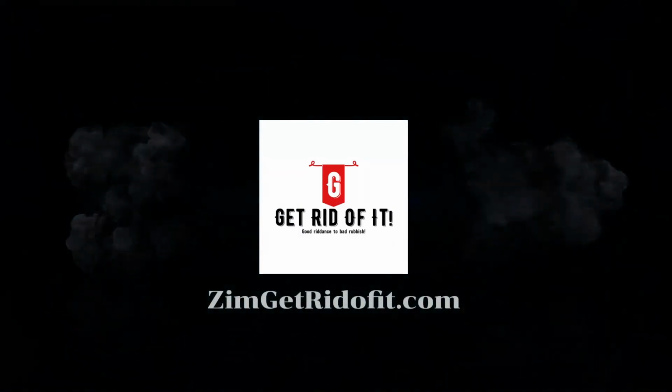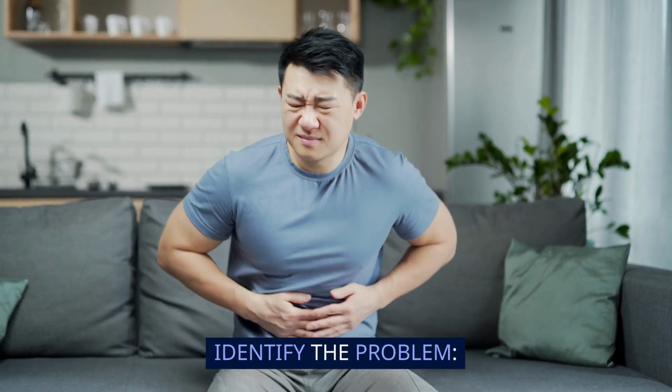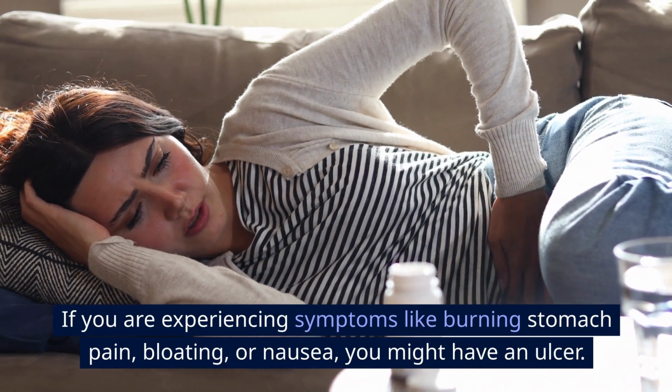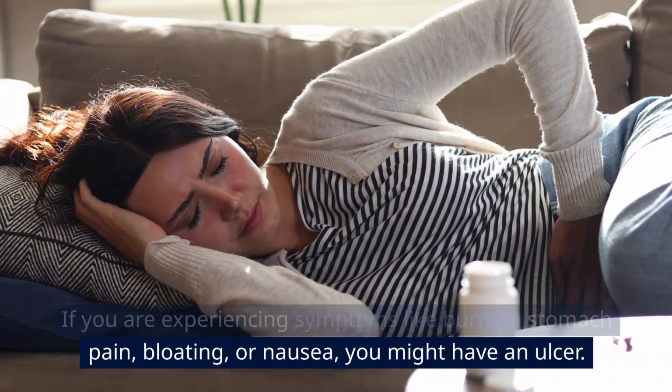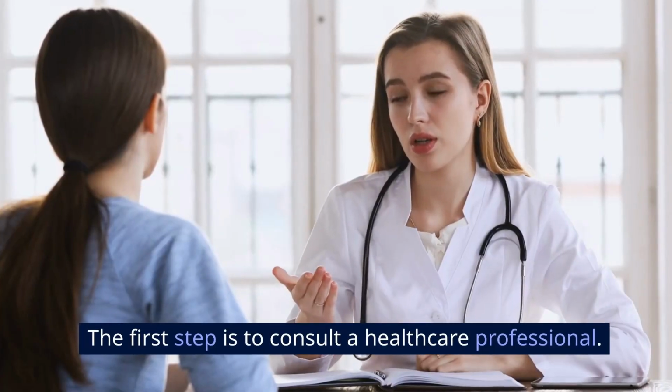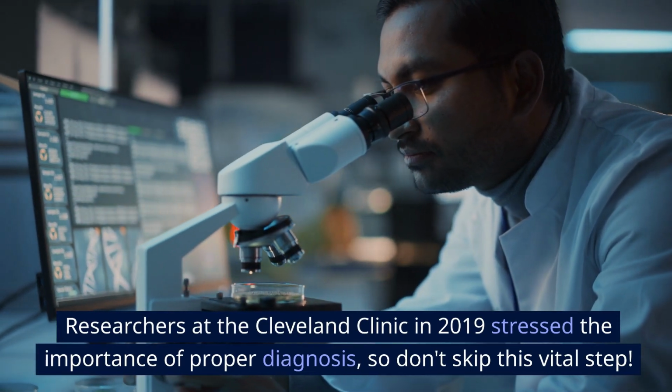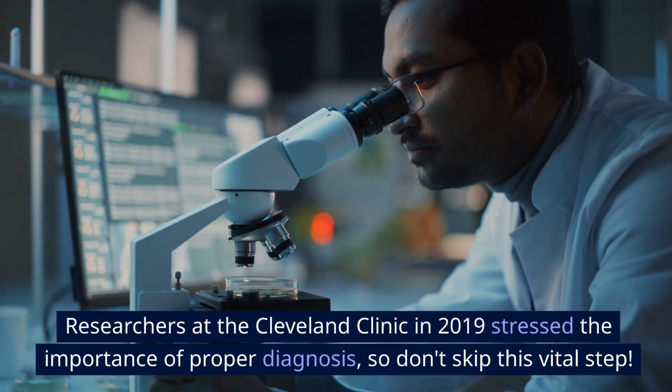Identify the problem. If you are experiencing symptoms like burning stomach pain, bloating, or nausea, you might have an ulcer. The first step is to consult a healthcare professional. Researchers at the Cleveland Clinic in 2019 stressed the importance of proper diagnosis, so don't skip this vital step.